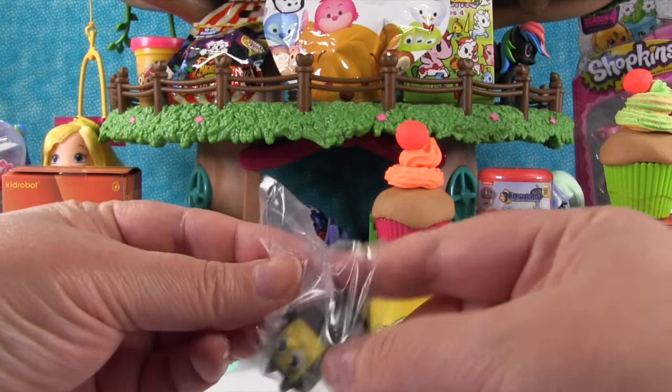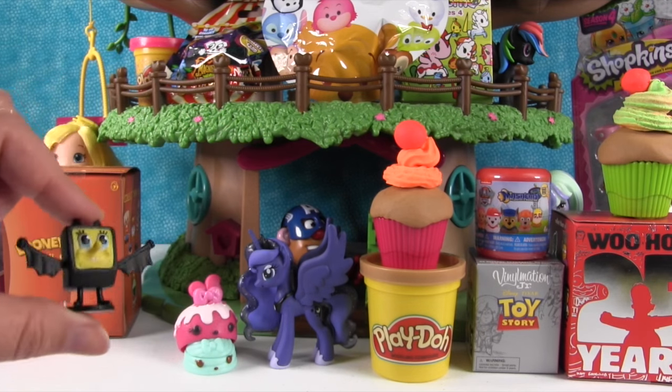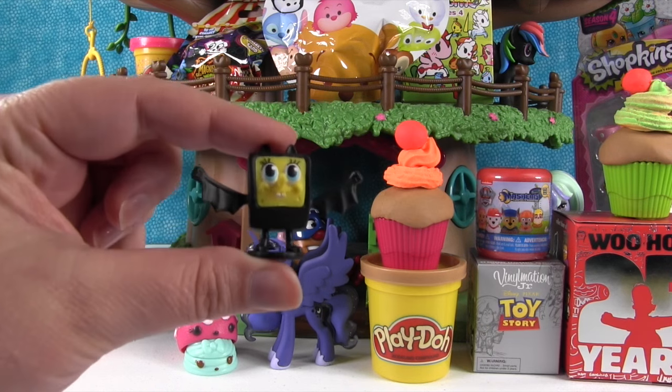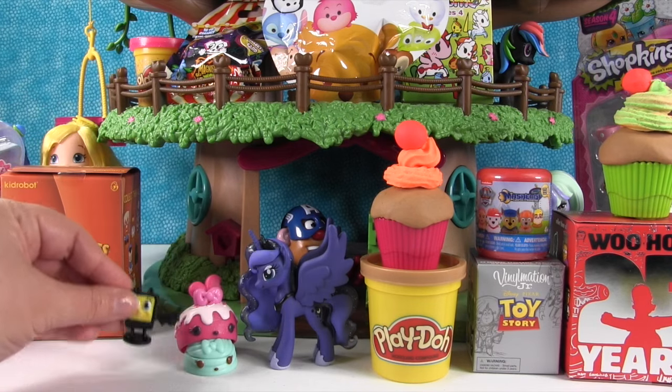Let's take a look at SpongeBob. He's awesome. He's a bat. It's Bat Bob. Cupcake! Yay, cupcake. So there is SpongeBob, being Batman or something.